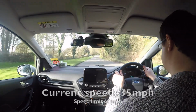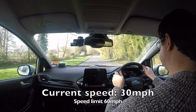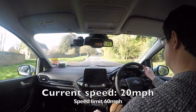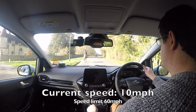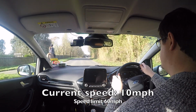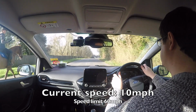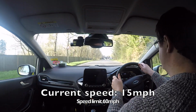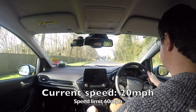There's a horse on the road up here. So checking mirrors and slowing. I want to go past the horse really slowly and wide. So slowing right down below 10 miles an hour and into gear 1. Checking mirrors, slowly going round, trying not to accelerate too much. And then checking mirrors and then gently coming back in, trying not to scare that horse.